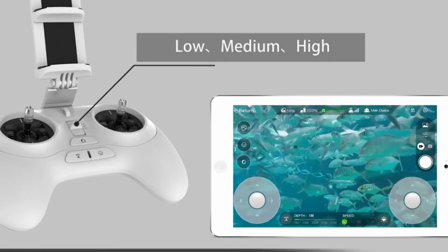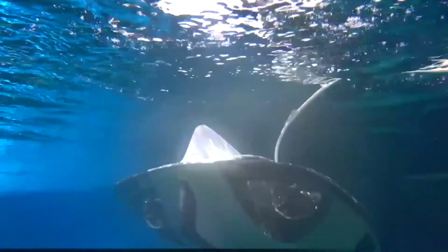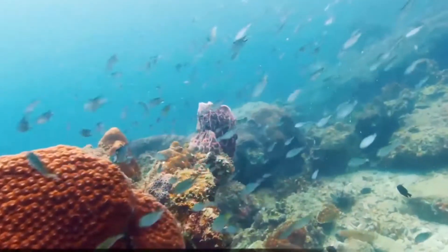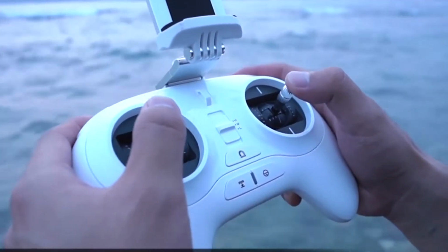Keeping your boat in tip-top shape is really important. The PowerRay provides a first-hand look at any boat beneath the surface. Need to check your props, hull, or mooring lines? The PowerRay can do all of this and more. No need to hire a diver again when you have the PowerRay.